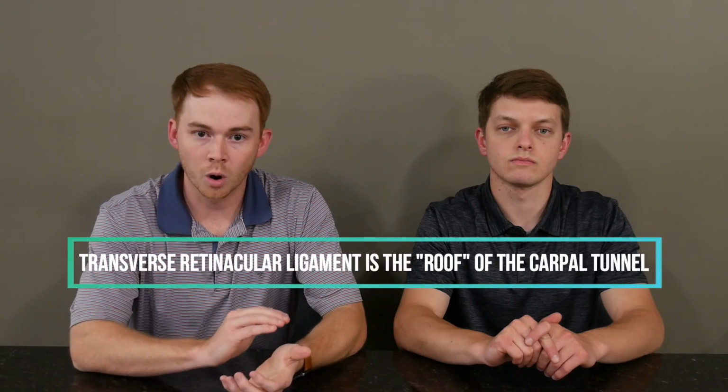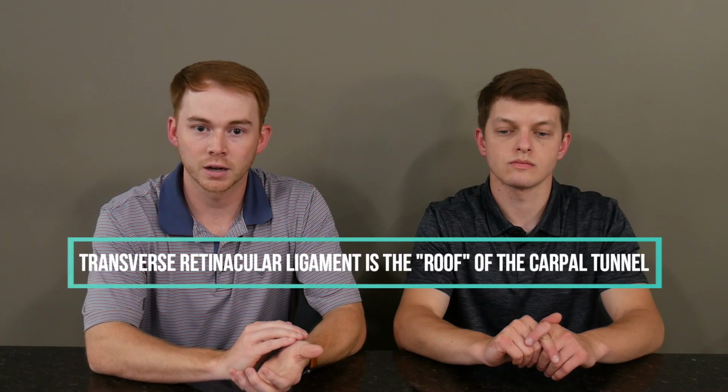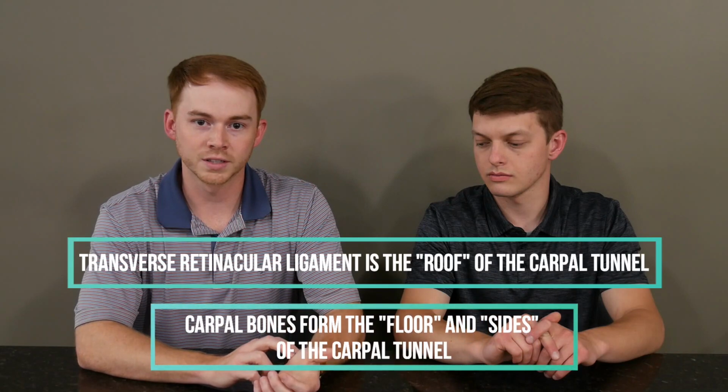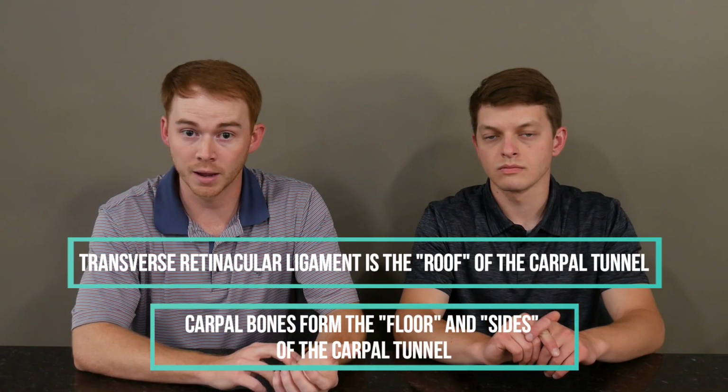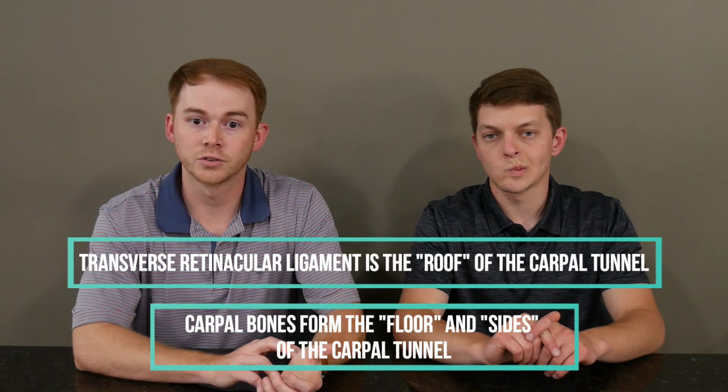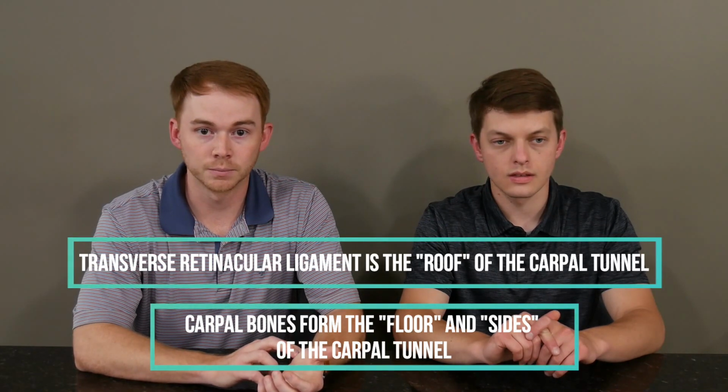Yeah, so we know that the carpal tunnel is located on the palm side of the hand, which is actually the floor of the carpal tunnel. The roof of the carpal tunnel is going to be your transverse retinacular ligament. It's also bordered on the sides by carpal bones. On the ulnar side, you've got your pisiform and your hamate. Your radial side, you've got your scaphoid and trapezium.